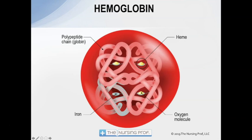Now, we can produce red blood cells that don't have a lot of hemoglobin in them. We'll talk about that here in just a minute. If we don't have enough hemoglobin in our red blood cell, though, it's not going to carry as much oxygen as it should, and we'll end up having an anemic type of state.